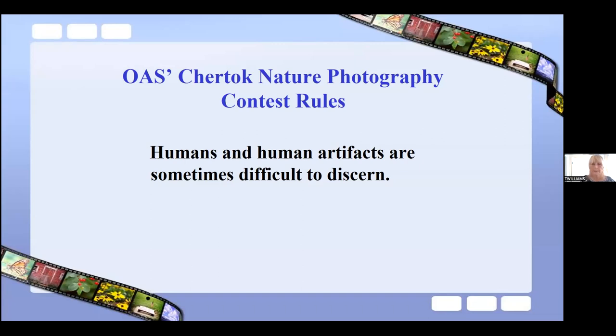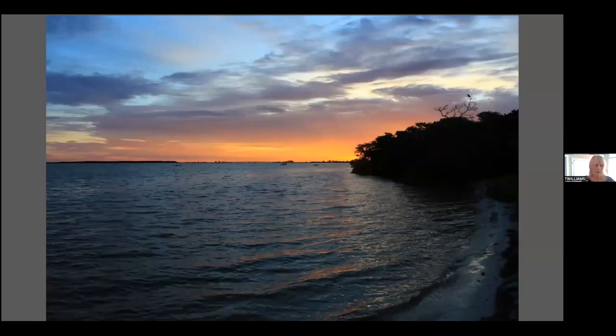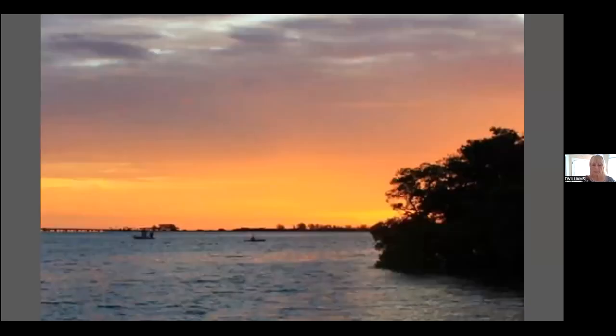And also, you know, humans and human artifacts are sometimes difficult to discern. If we can discern them when we're doing the screening, then we may eliminate the image from the contest. So some are difficult, some not so difficult, like this cross that's a man-made wooden cross. You want to check for specks in landscapes like this, because the speck might end up being a boat or a fisherman or a bridge.